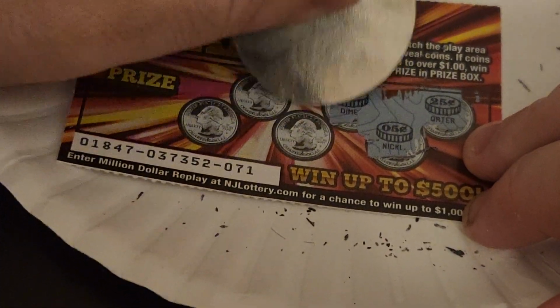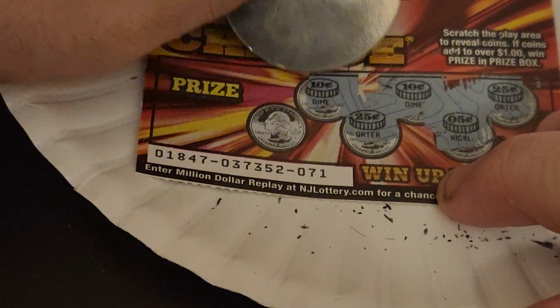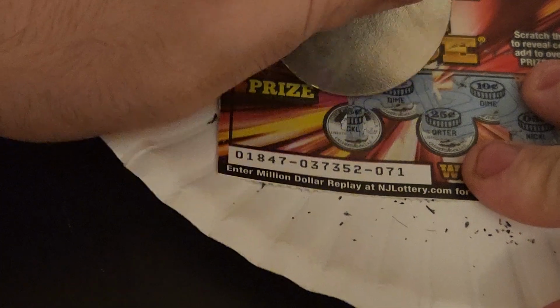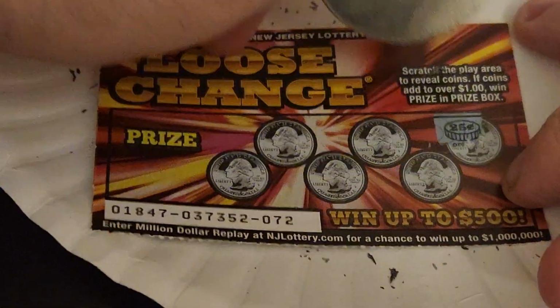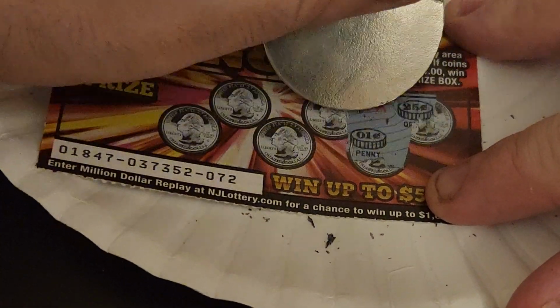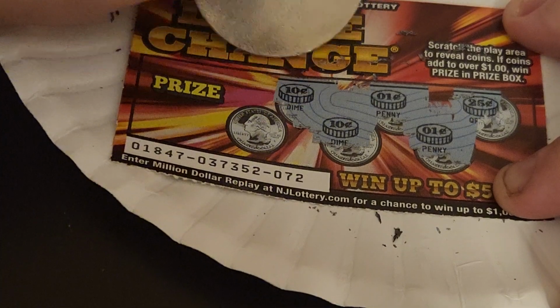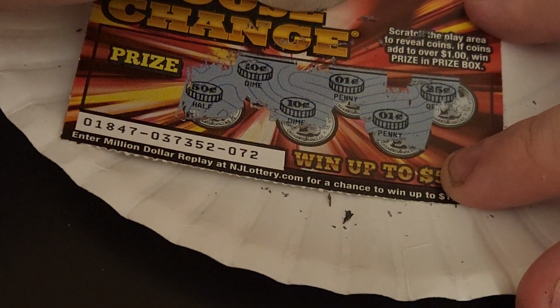$25, nickel, dime, another quarter, so that's 65, that's 75, this is going to be another nickel, yep. Okay, moving on. $25. A penny. Another penny. A dime. A dime. And a 50-cent piece, right? Yeah. It's a losing ticket.